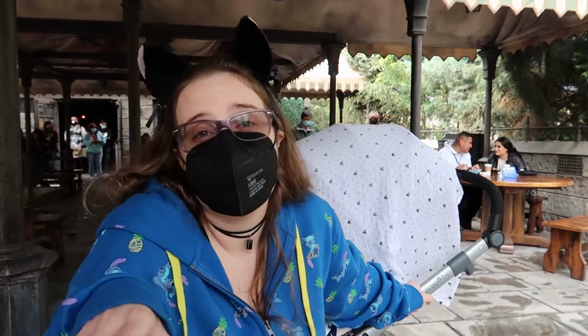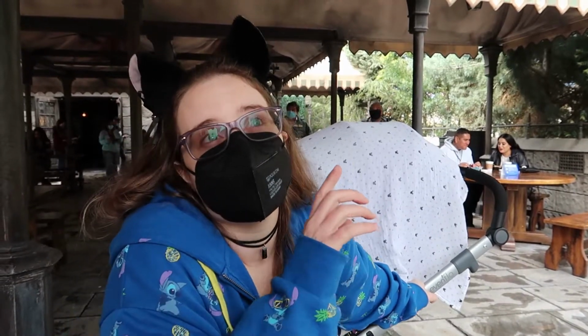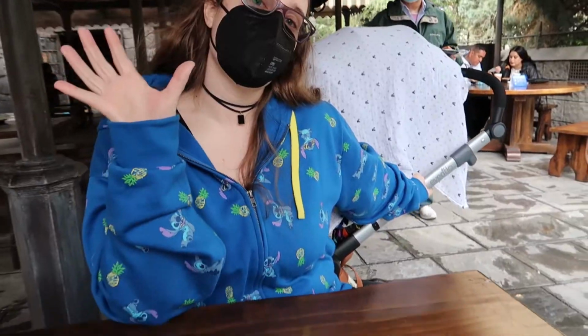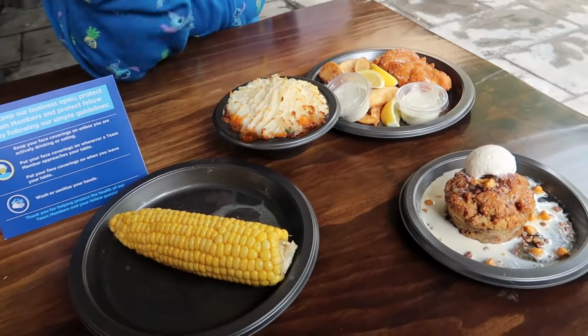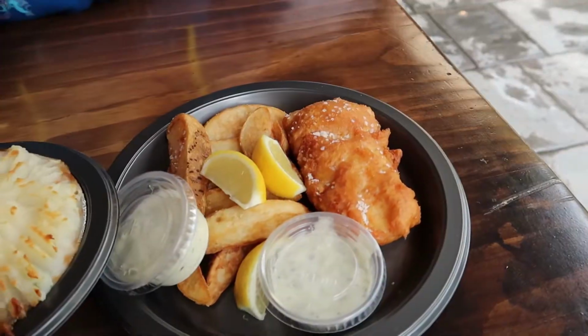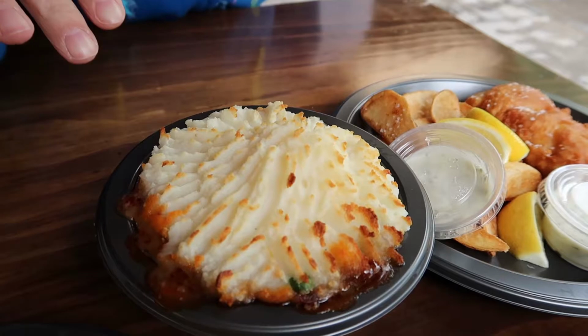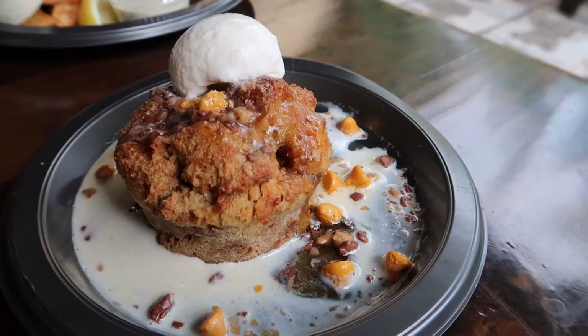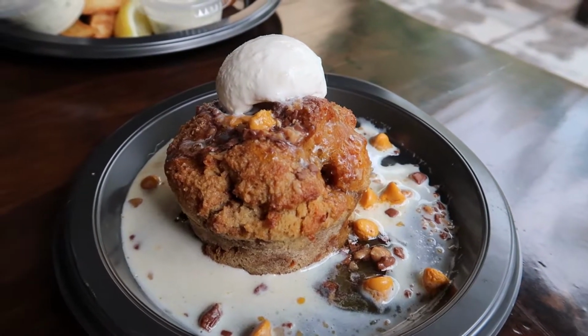So we found this really nice spot to eat. The castle is right, well, I guess Hogwarts School is right behind us. Look at the spread. We got a lot of things here. So we got the fish and chips, shepherd's pie, toffee, something pudding. Butter toffee pudding. Yeah, bread pudding. Bread pudding.